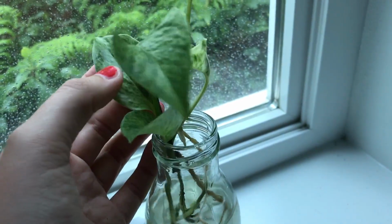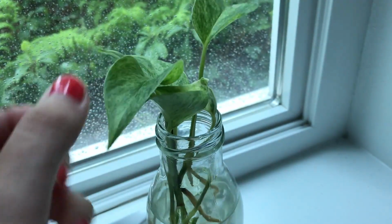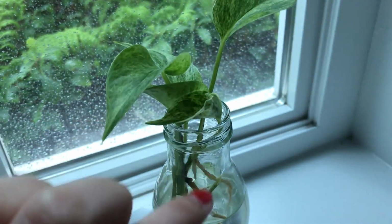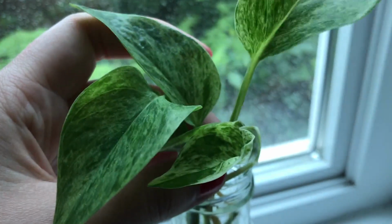And as you can see, some of these leaves are a little bit more mature, some of them are just kind of coming up. So it's really cool to cut from a bigger plant and then make some more plant or some more leaves, and to watch the roots, which look like this.